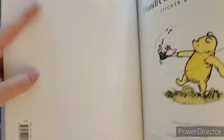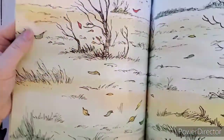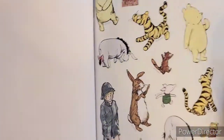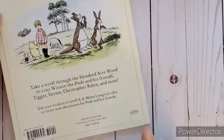It was only a quarter. I didn't even look through it to see. It is glossy though. But this one does have color. The other one was just like black and white. But yeah. Oh, and it does have stickers in here. They weren't even used. Oh, wow. I didn't notice that. So yeah, that was definitely worth it for a quarter. That was originally $7. Oh, and I found this animal book.